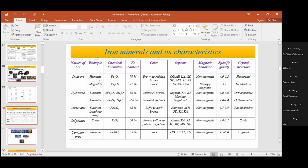Similarly, magnetite, we have the chemical formula, that is Fe3O4. Again, in the same manner, how we calculated the Fe content from the hematite, similarly here also we can calculate. So here it will be 3 times the atomic weight of Fe divided by 3 times the atomic weight of Fe plus 4 times the atomic weight of oxygen. So if you do it, then you will get 72%. Magnetite is basically black in color.